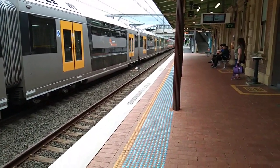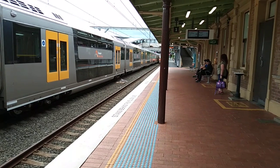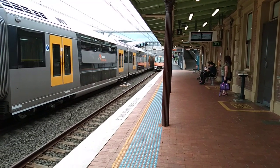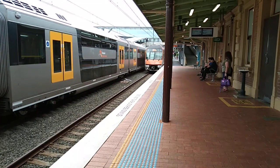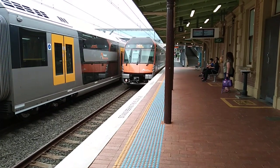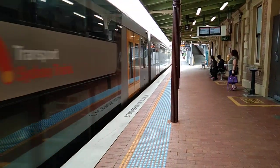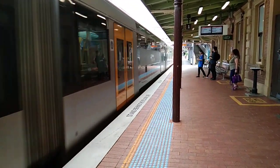2:31 service to Central via Lidcombe now arriving into platform 1. The train on platform 1 goes to Central via Lidcombe. First stop Cabramatta, then Lidcombe, Strathfield, Lidcombe and Central.